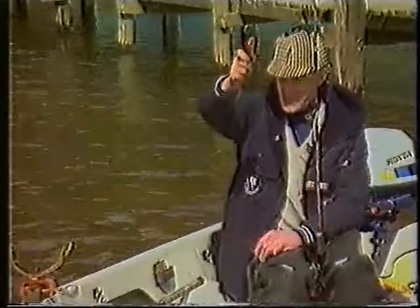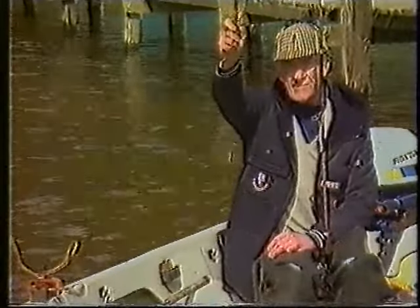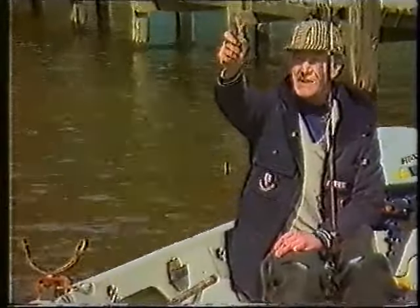On the end, we have a straightforward treble hook, and for my money, I haven't found a better hooking arrangement anywhere or on any bait.